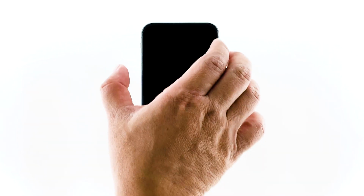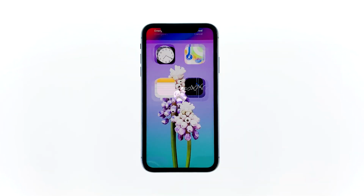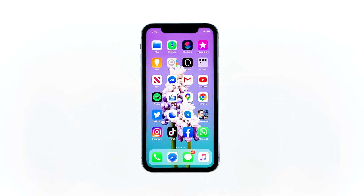To do so, quickly press and release the volume up button, and then the volume down button. Immediately after that, press and hold the power key for 10 seconds. This will force the phone to boot up. When the Apple logo shows, release the power key and wait until your iPhone finishes the reboot. In most cases, this procedure will fix the problem. So if you're able to make the logo show on the screen, that's a sign that the problem is fixed.